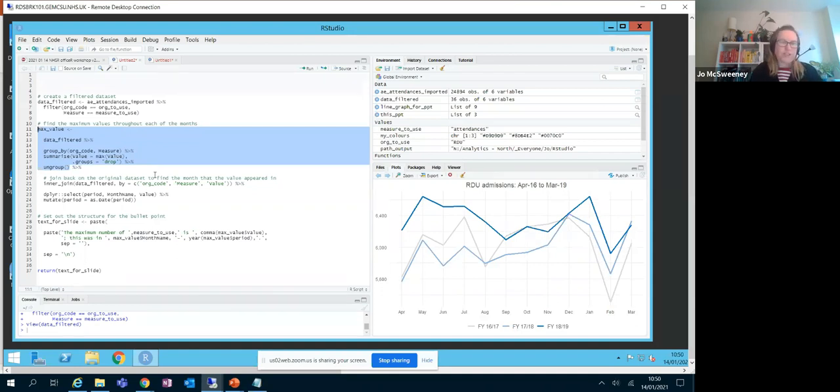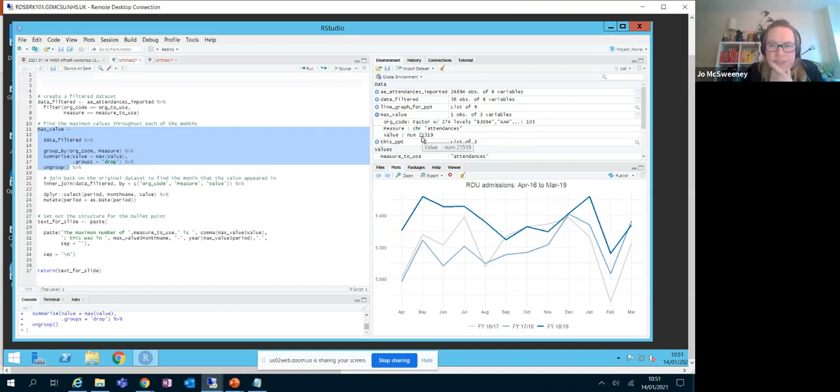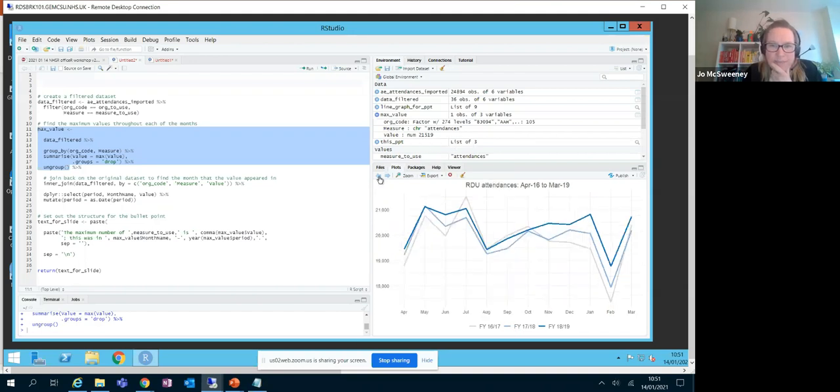Right, so if I just run that, it should give me a nice one observation. In here, we've got the A&E attendances at 21,519, and that certainly does check out from the graph. It's just the peak point.